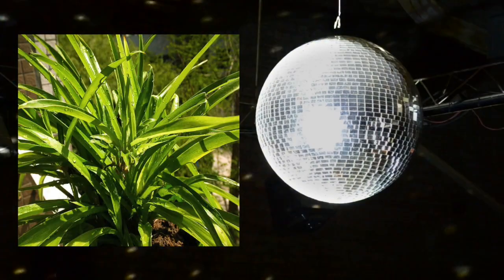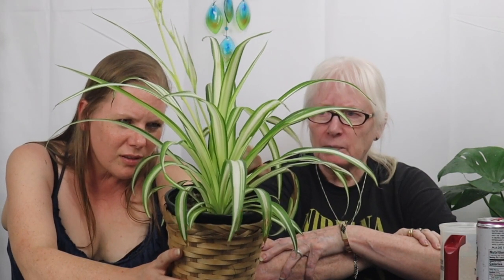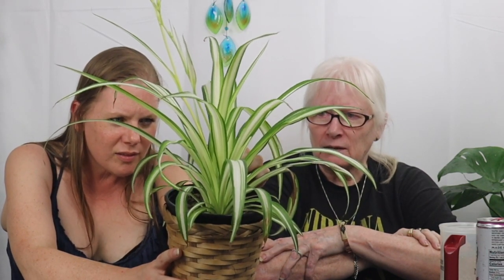When I mentioned the 70s, Mom mentioned the spider plant, Chlorophytum comosum vittata. It's known as the spider plant, and it showed up green initially in the 70s, right, Mom? Yes, they were green. And were these pretty common to be seen? Yes, they did have the variegated ones, but they didn't have as many as the solid green. And the solid green now, you can't even find at all.